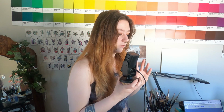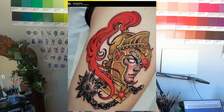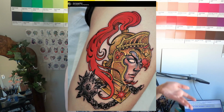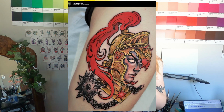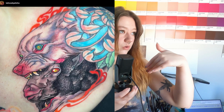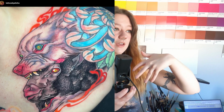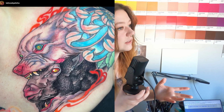A very common thing for neo-traditional is having a thick line weight on the outside and then thinner line weights on the inside. And that can be for peonies or that can be for fur. I've seen it very common when people are doing portraits of animals or things like that, where they will use lines inside of the face instead of shading so that it's all one color. And I think that's really interesting.